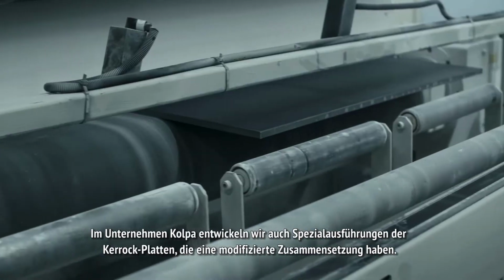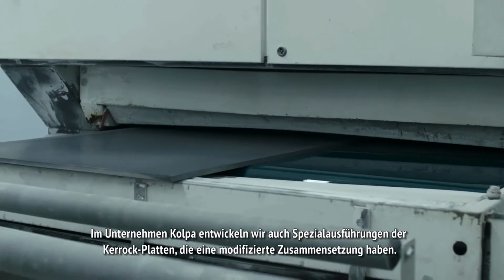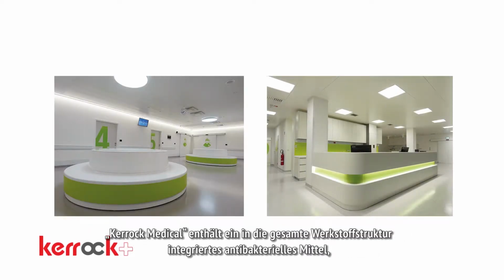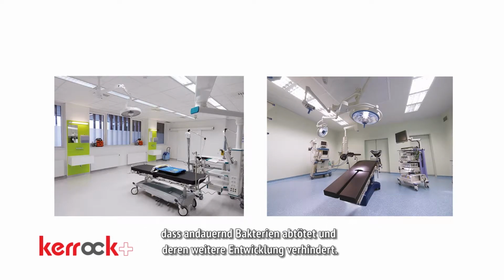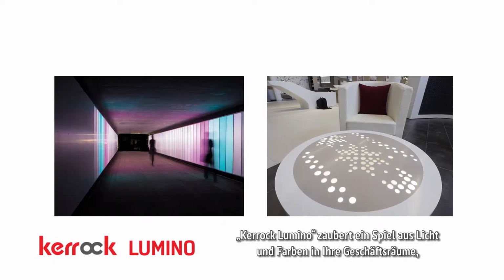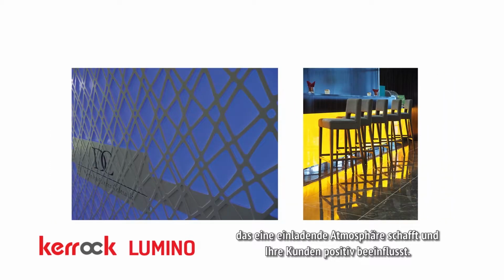At Kulpa, we have also developed special editions of Kerrock sheets that have a modified composition. Kerrock Medical contains an antibacterial substance integrated in its overall structure that continuously eradicates bacteria and prevents its further development. Kerrock Lumino ambient lighting awakens the senses, thoughts, and perception of the world. A wide palette of color hues creates a space where usefulness and creativeness comes to life.